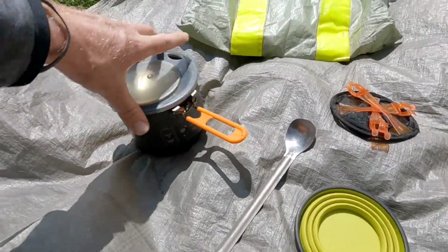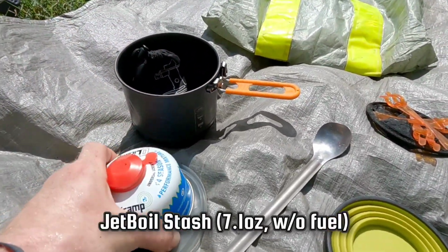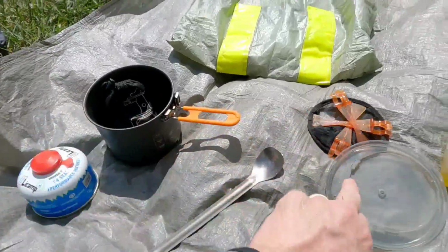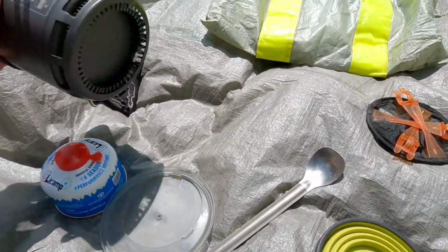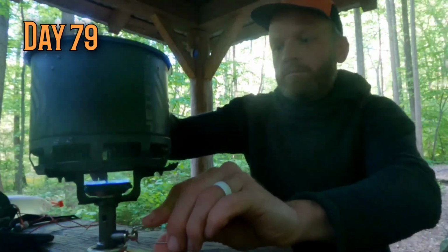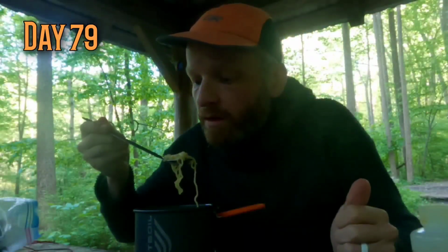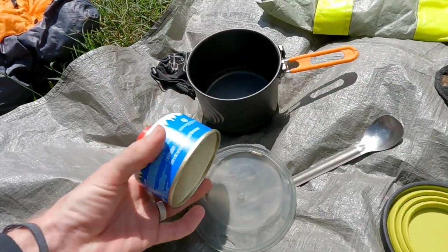My cook pot was the Jetboil Stash. This one came out maybe a week after I got on trail, and it is just a great little cook pot. I love it very much. There it is right there. It has maybe 750 milliliters capacity or so, and comes with a lid. The fuel canister lives snapped onto the lid. You can keep your lighter in between the fuel canister and the lid.